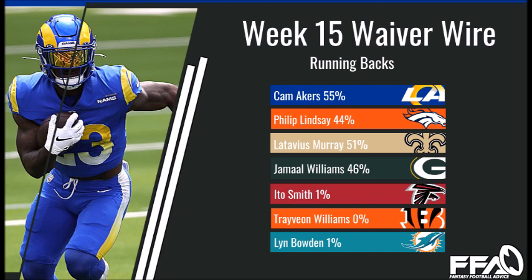We're really going to have to roll the dice, but if you're in a desperate situation and have no guaranteed volume at the RB position, have somehow made it this far in the playoffs, Irv Smith is definitely a player who could come in, get 10 plus touches for you, who's available in 99% of leagues.